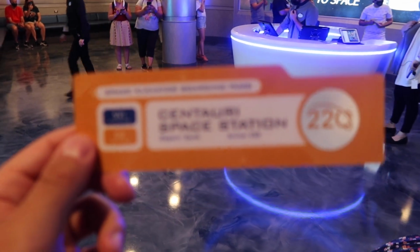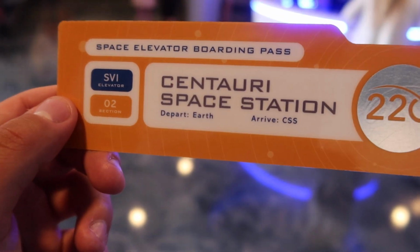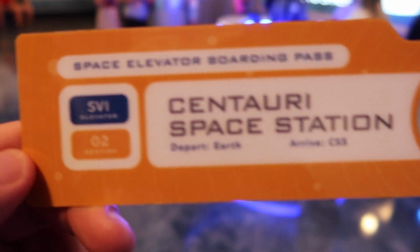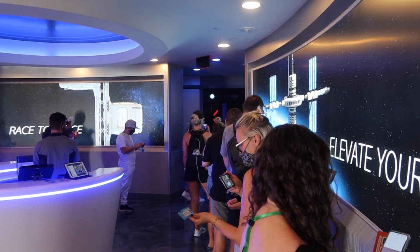This is the Centauri Space Station. It's not gonna focus. There it goes. So Centauri Space Station. We're departing Earth. We're arriving at the space station, and we're boarding in section 2. So that's kind of cool. We don't get to keep these. Someone asked, you don't. It looks like we're about to board. This is gonna be cool.